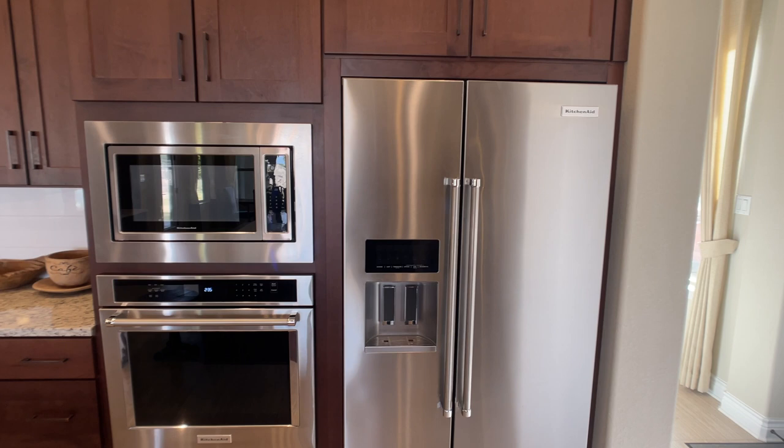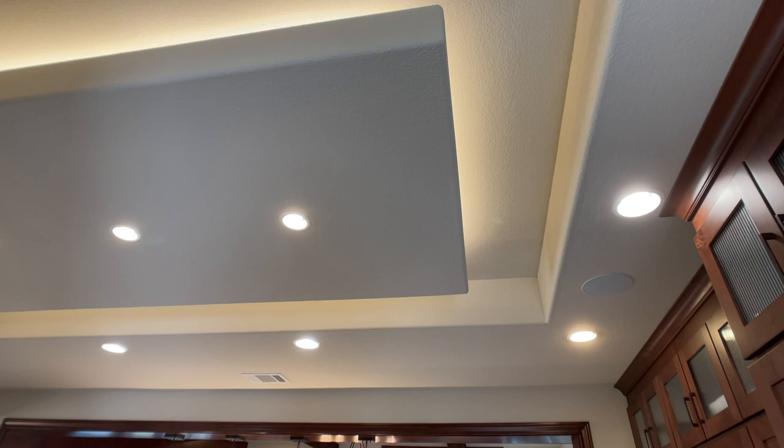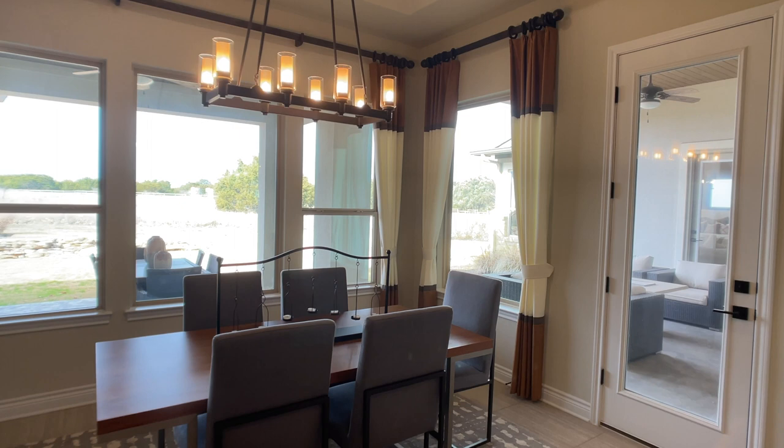And they do have a little bit of a design going on with this ceiling. Got a little bit of work on that. I like that, kind of that floating piece up there. And then here's your breakfast nook. Like the dining room, this is the right size.